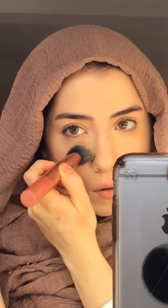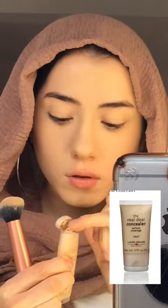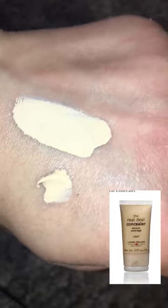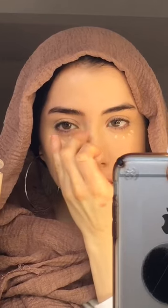For the foundation, I'm using the Juvia Place foundation in shade Cebu. I love this foundation. I actually got it when I was having terrible acne. It's a lot better now, but at the time I had all this redness, swollen bumps, a lot of scars and indentation. It was just terrible, and this foundation really helped me cover all of those problems at the time.